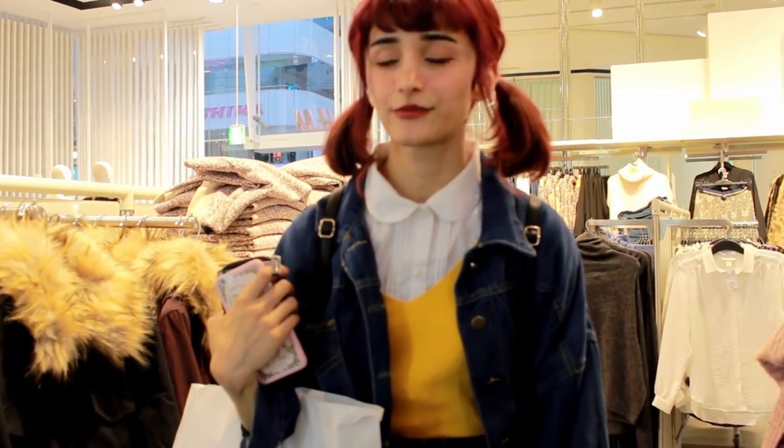So they only had the bigger sizes and it was so big that it was like physically falling off my shoulders, which is a shame because it was really adorable. But alas, it will never be.